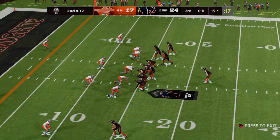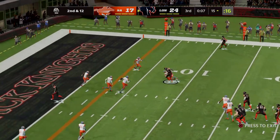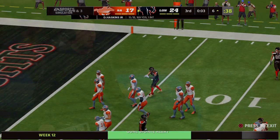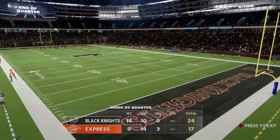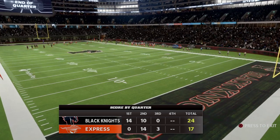A rare misstep on that last play because the drive has been strong, but now it's 2nd and 12. Firing quickly here, and that's complete. That was the 9th play of the drive, and they pick up 9 yards with it. 1 quarter remains here on a Sunday night. You're watching the NFL on EA Sports.